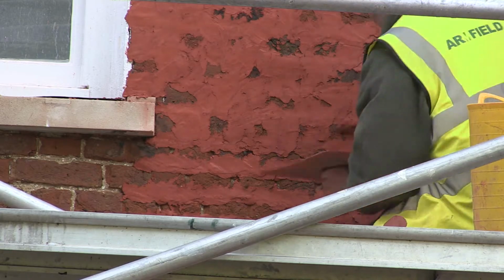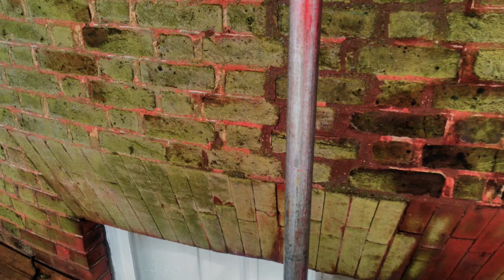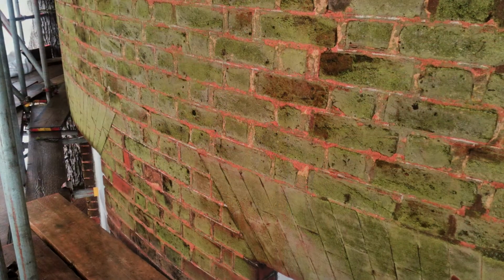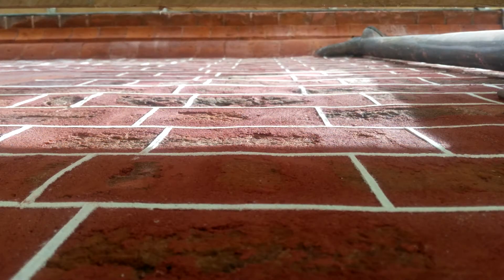Prior to carrying out the work, we carefully cleaned the whole face of the building with the English Heritage approved DOF cleaning system, designed specifically for the sensitive removal of biological matter such as moss and lichen. The first important thing was to get the colour of the mortar correct.